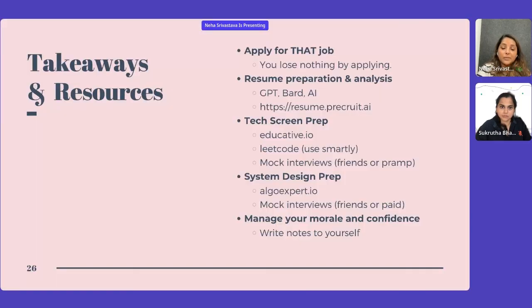Lastly, here are some of the resources I mentioned throughout the presentation. I'll share the slides on my LinkedIn, so you can have them or you can take notes now. The technical interview process is unfortunately extremely tiring, taxing, and painful for everyone. So the key is to manage your morale and confidence. Managing your morale throughout the journey is extremely important. Sometimes I literally leave notes for myself to remind me that I'm enough and to not get bogged down by the process. So do that if it helps you.